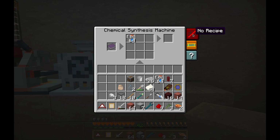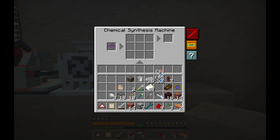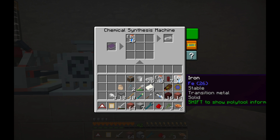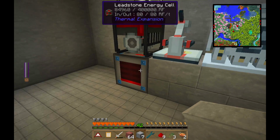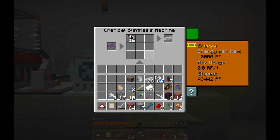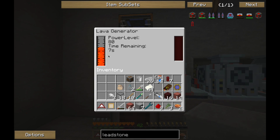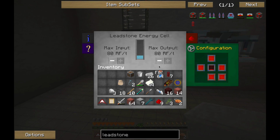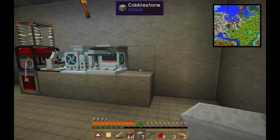So all we have to do is, let's see, in this case, we have to actually mark the recipe out like this. There we go. And now when we toss things in here, it's going to use 10,000 RF, right, to output that. Well, this is a real problem for us because at most we're going to be able to do like 5 or 6 things. So we're definitely going to have to upgrade our energy infrastructure pretty fast. And that's my next goal. I definitely want to get better power than this. So we're going to move quickly to try and improve these energy cells and improve our workshop down here.